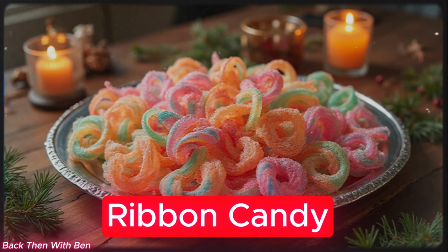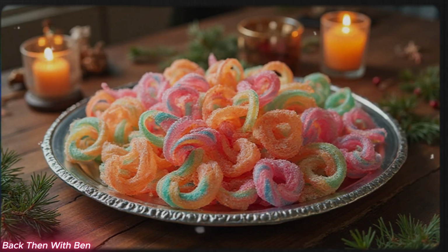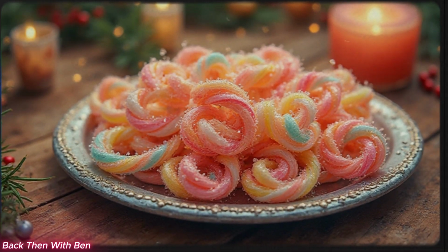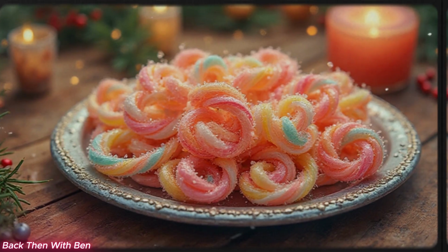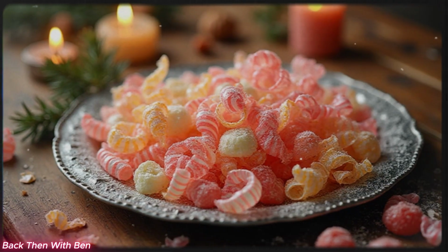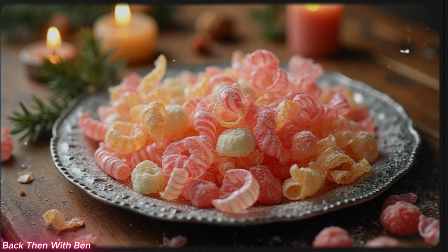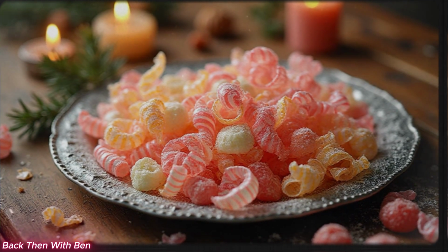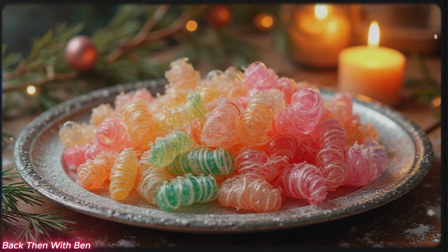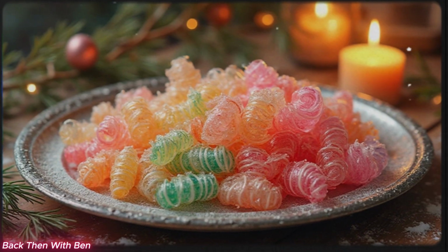4. Ribbon candy. Ribbon candy is iconic in appearance, with delicate, twisted layers of sugar and vibrant colors. Its pastel rainbow swirls added a touch of elegance to the holiday table. The candy's texture was light and brittle, giving way with a gentle snap. Ribbon candy required skilled candy makers, and with automated production, its intricate shapes became harder to replicate. While some versions exist today, the original hand-crafted twists, full of color and charm, are nearly impossible to find.